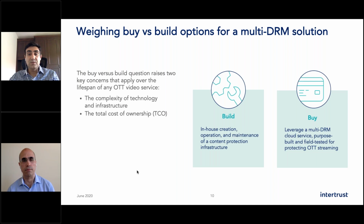The main question really comes down to if the OTT service provider wants and can manage, operate, and maintain a content protection infrastructure that supports a variety of different types of DRM technologies all in-house? Or is it far more economical to outsource content security to a partner that offers a cloud-based multi-DRM platform? Some solution that has already been field tested and used with major partners and customers in an evolving OTT environment.